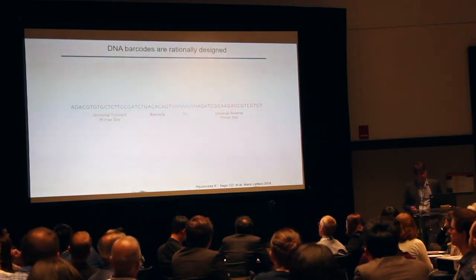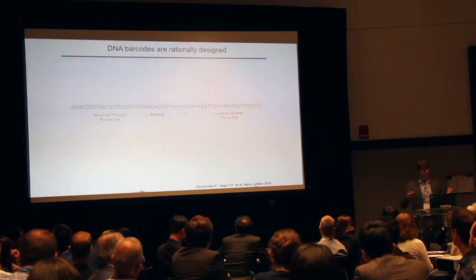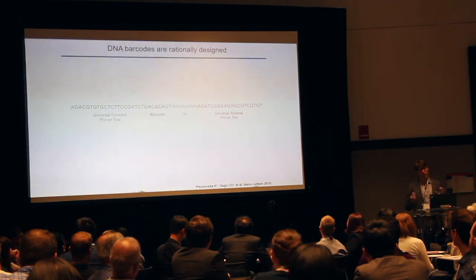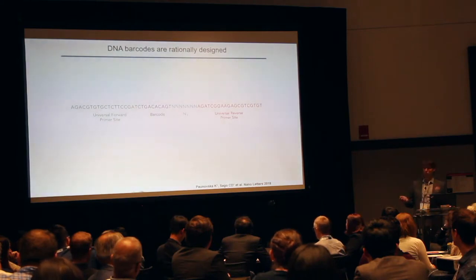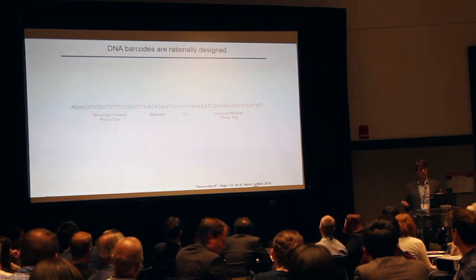The DNA barcodes are rationally designed. So I just want to highlight one or two things here. When people think about a DNA barcode, they think, oh, every nucleotide is different. And that's actually the opposite of what you want. If every nucleotide is different, then you don't have a way to perform this experiment. The barcode part of the barcode is actually in the middle. So if you have 8 nucleotides here, that gives you 65,536 combinations, potential barcodes.